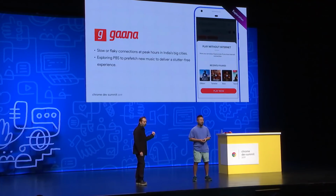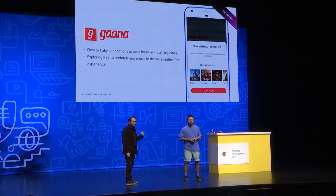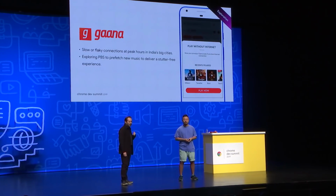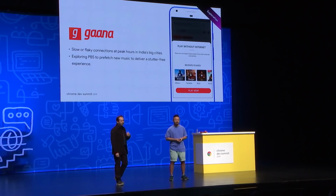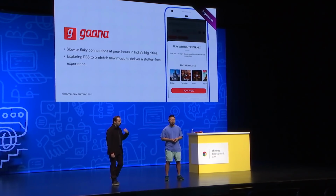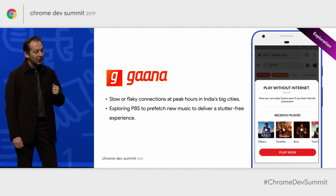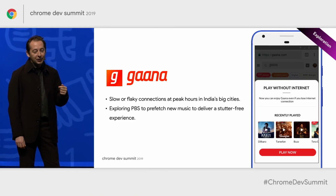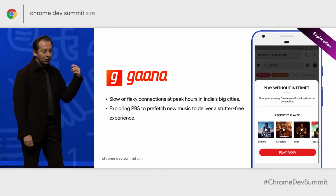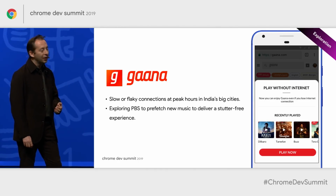So this is an exploration done by Gaana, by Times Internet. Gaana is the largest music streaming service in India. What's interesting here is that India is a challenging market, in particular because data has become a lot more affordable, but the infrastructure has trouble keeping up with the demand. And so depending on the time of the day, you can end up on a very slow connection. And so Gaana wants to use PBS to smooth out the experience. They can fetch content ahead of time so that they don't have to worry about hitting a bad connection through the day.